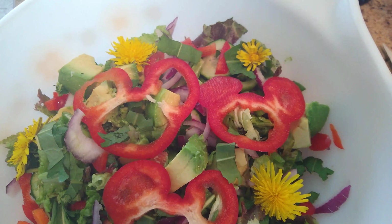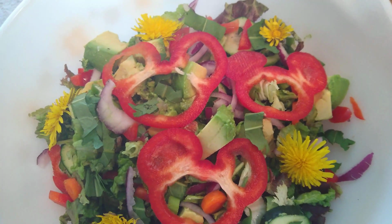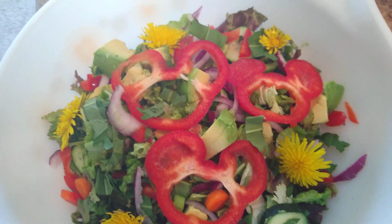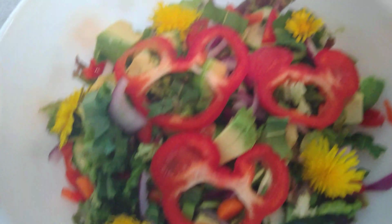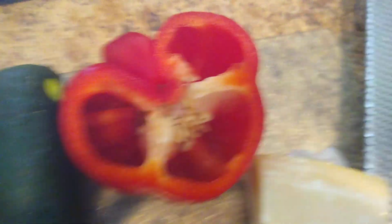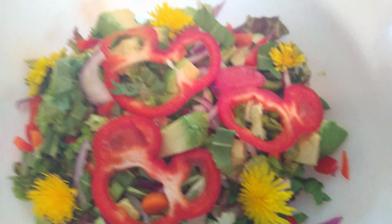They're so yummy. I always stop and eat some when I'm in the woods, when they're in season in the springtime. And these Mickey Mouse ears were not planned, but that's how they came out of the pepper. Sliced off the pepper that way. So that's what we got. Mickey's coming to lunch.